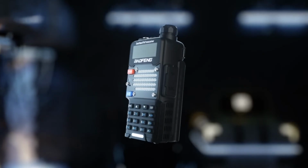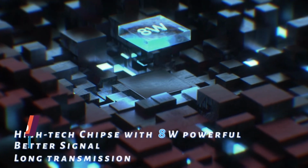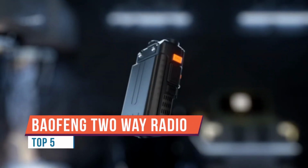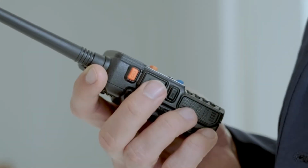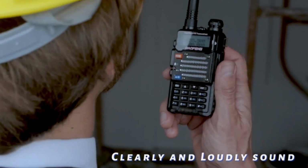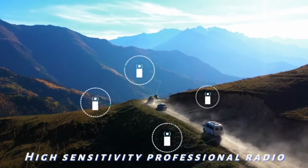Today we're talking about this guy, which is the Baofeng BF-8HP radio. Big picture, this is an 8-watt dual band two-way radio, meaning it can transmit at 8 watts, dual band, meaning UHF and VHF, and two-way, meaning you can actually transmit on those frequencies as well.